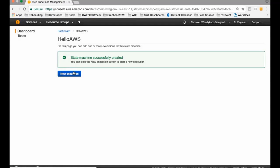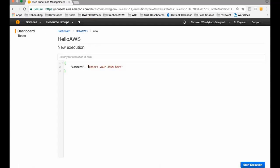The state machine is created, and we can give it a new execution. In this case, the input's not important. We can make it whatever we like. We give an execution name.